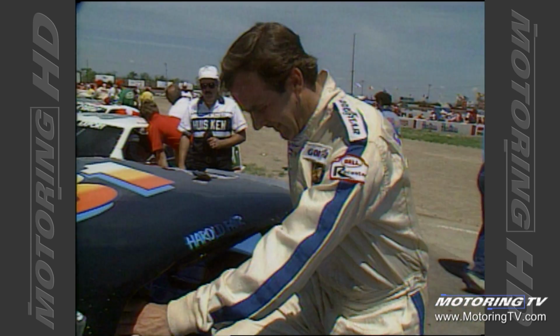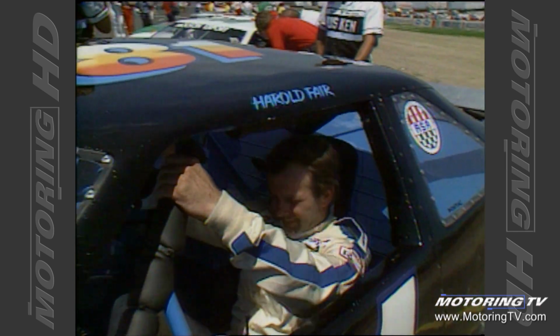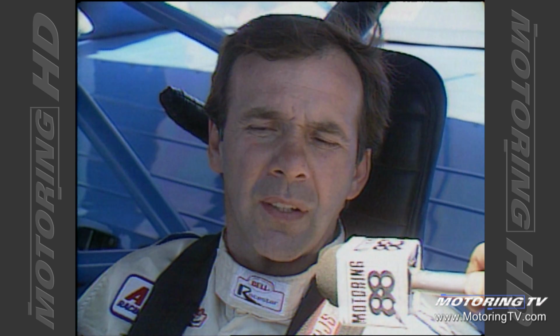Harold Fair is one of the hottest racers on the ASA circuit. He starts the Molson Export 300 from the outside of row 1. 300 laps is a long way. We don't want the leaders to get out of sight or anything, and if we can be the leader, and be comfortable, then we'll go out there. But 300 is a long way, and if you're not around at the end, that doesn't pay anything.